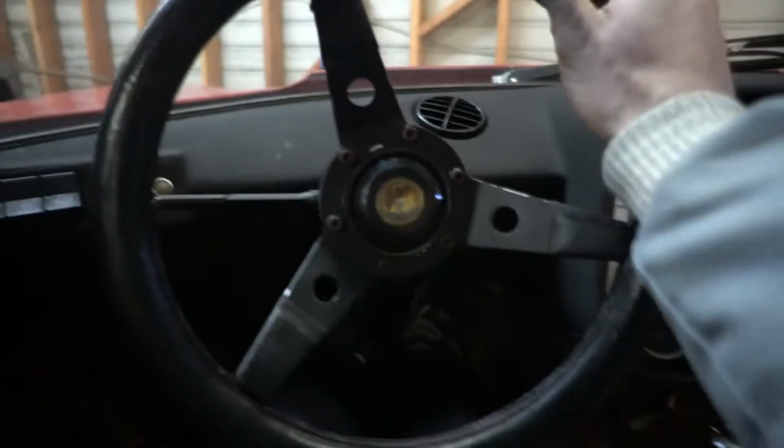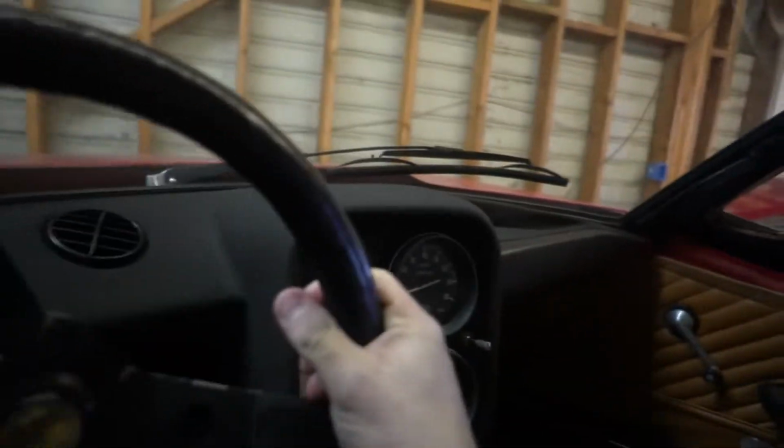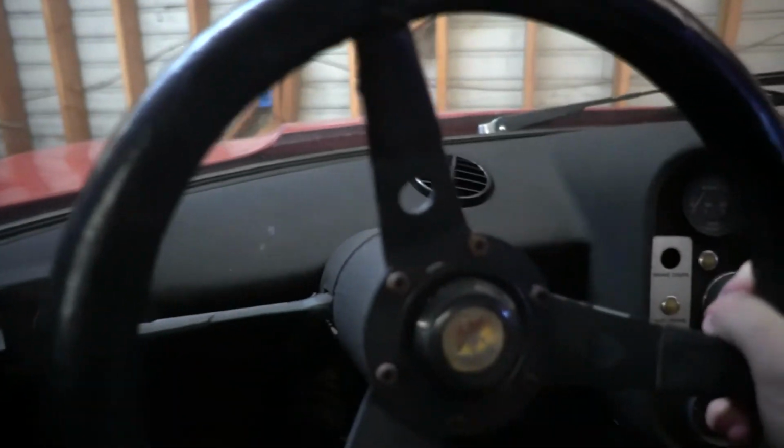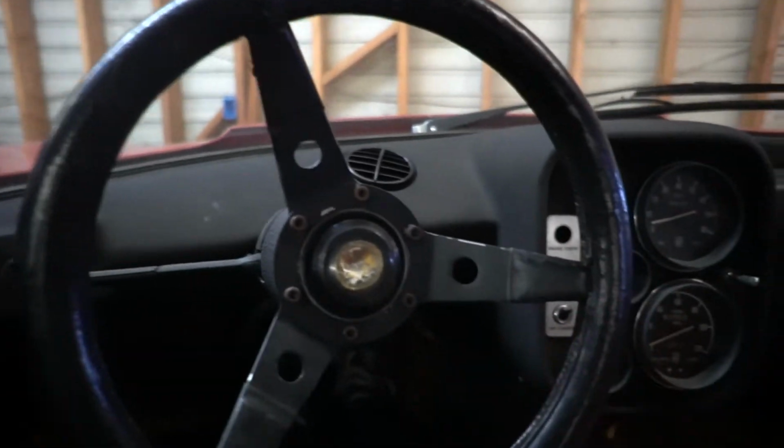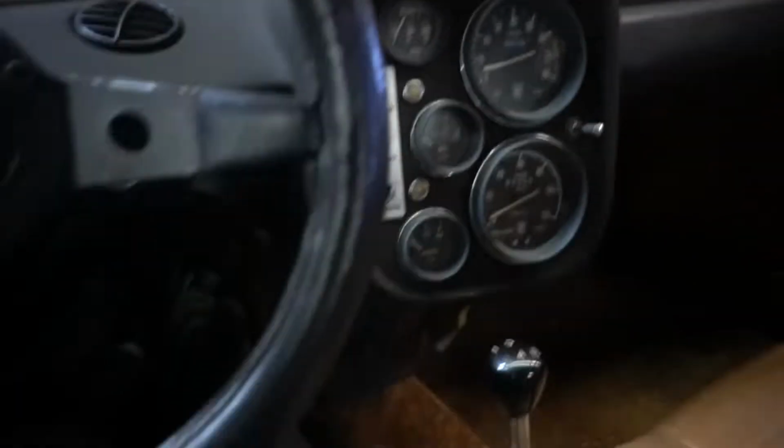Forgive me for all the shaking, it's a little cold here. I'm kind of shivering, but it's all good. Very strange driving position, but really cool. You've got switches kind of everywhere. These vents, it's very small. It's maybe a tiny bit bigger than the Cappuccino I drove, but very close to the same size. Wow, this is so cool.